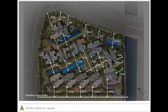Block-to-block distance and distance to the surrounding roads are well within the buffer that we have planned for. The distance to the road itself ranges from 15 meters to 22 and 28 meters, and to Yishun Avenue 9, it is 7.5 meters. Block-to-block distance ranges from 20 meters to 35 meters. To the Symphony Suites, it is around 25.5 meters to blocks 31, 29, 27, and 25.